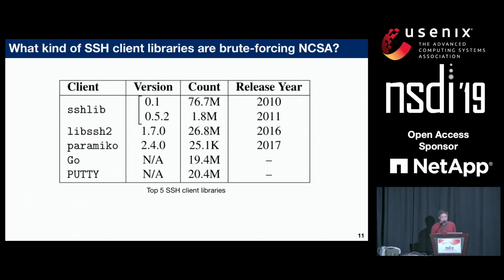Now, let's look at what kind of devices are the conduit of the attack. To give you a little bit of context, when an SSH connection is made, the client would send a string to identify the SSH client library to the server. And using this information, we can characterize the behavior and the device of the attacker.